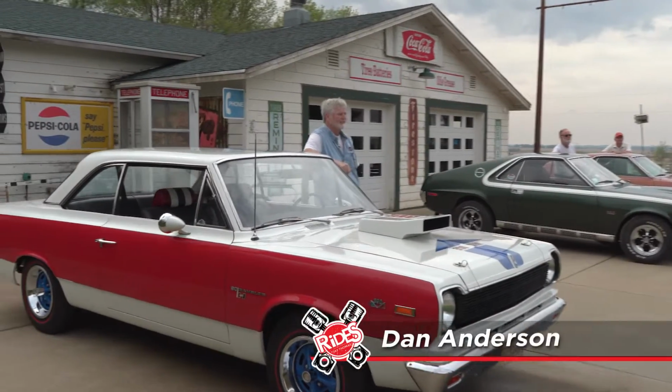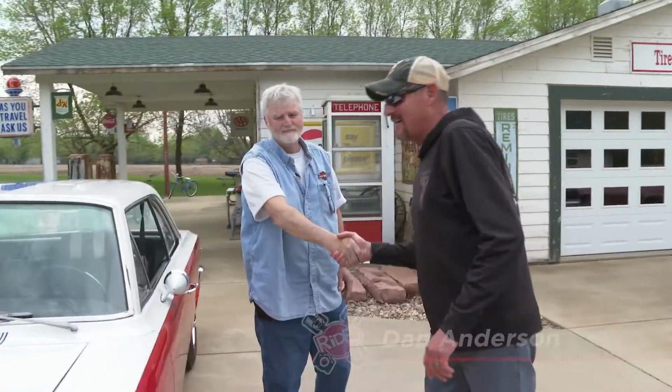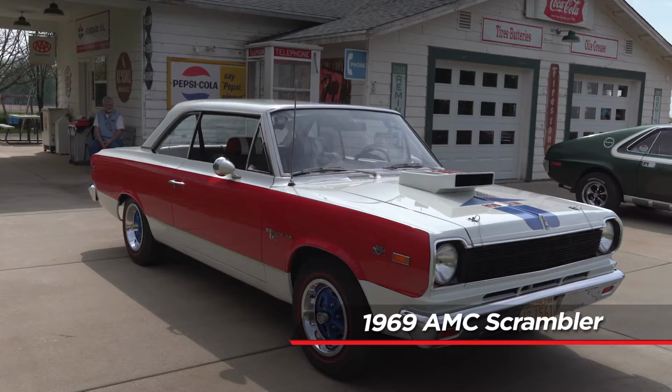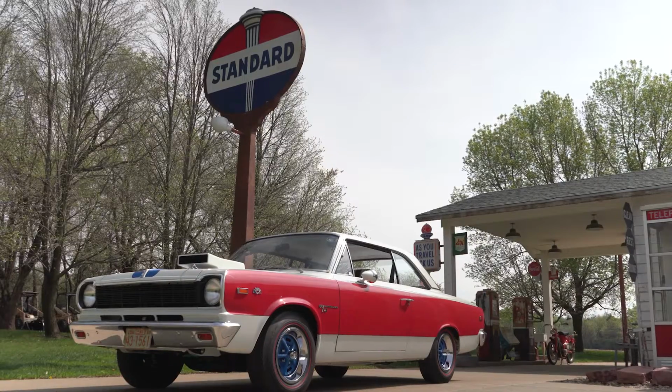This one is fantastic. Dan, how you doing, man? Good. Welcome to Rides, brother. Thank you. '69, correct? Correct. SC Scrambler. SC stands for? Supercar. This car's stunning.